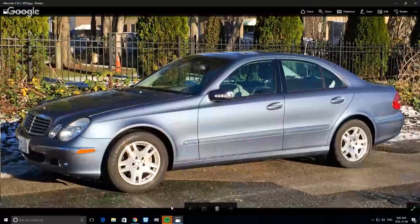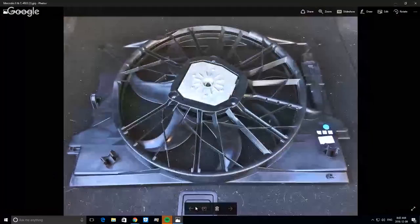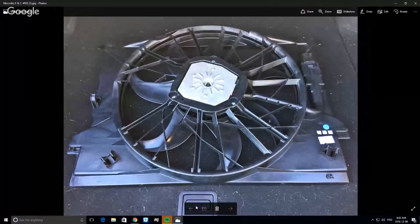So I'll just share a couple of photos while we're here. So there's our Mercedes E320. Nice four-door Mercedes sedan. This is the fan motor assembly. It's the electrical connectors on the right-hand side where my mouse is pointing. And that's basically the unit. So let me just, are we back again, Mark? Yep. Okay, good.